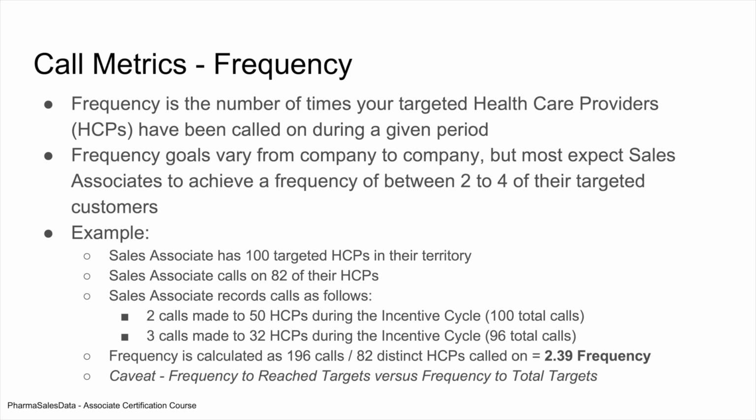Call metrics: frequency. Frequency is the number of times your targeted healthcare providers have been called on during a given period. Frequency goals vary from company to company, but most expect sales associates to achieve a frequency of between 2 to 4 of their targeted customers. We'll get into targeting in a lesson by itself later on. It's a large lesson. But if you are told or directed to call on these targeted doctors, which are high profile, high quality HCPs, healthcare providers, you are expected to call on them a certain number of times during the cycle.